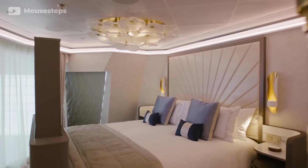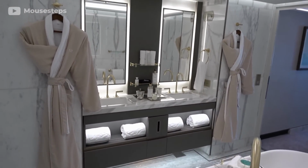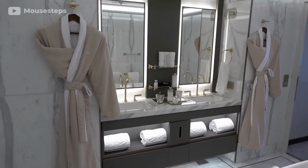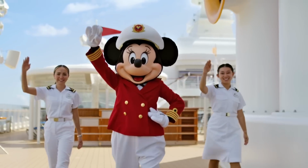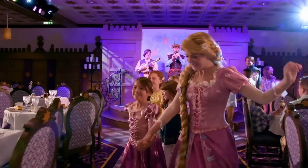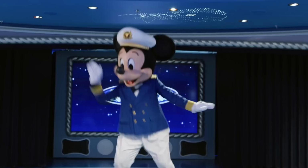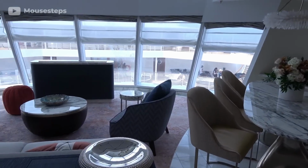Now, suites are not uncommon on a cruise ship. Almost every single one has them for those that want to splurge a little bit more and get some various luxuries that come along with it. But Disney Cruise Line is on average around 3 to 4 times more expensive than more popular options such as Carnival Cruise Line or Royal Caribbean. But that's not a huge problem. It's Disney, so people will pay for it, and that's fine. The problem is that the suite is fundamentally bad.